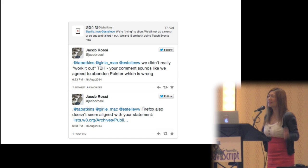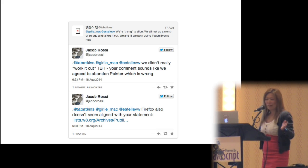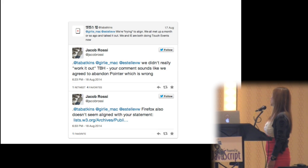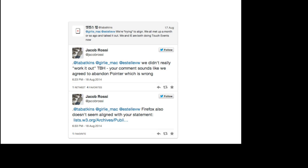I'm like, oh my gosh. Again, I don't work for those companies. I'm just one dev. I just want one standard. Just give me one. Anyway, it's still going on. This conversation just happened, so I honestly don't know the future of pointer events. Sad. I personally really support it.